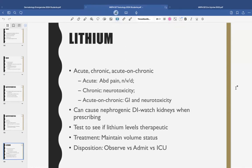Lithium: acute, chronic, and acute on chronic. So acute, they're going to have abdominal pain, diarrhea. Chronic toxicity, acute on chronic, both cause neurotoxicity, which can cause diabetes insipidus. If you suspect lithium toxicity and they're on lithium, just test: are the lithium levels therapeutic or are they too high? Treat them, make sure you assess the volume status. Are they okay to go home, or admitted, or intensive care?